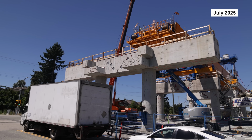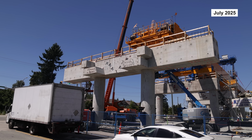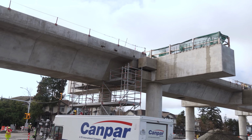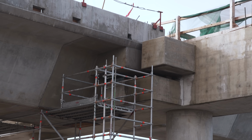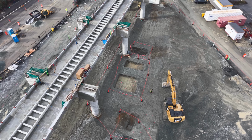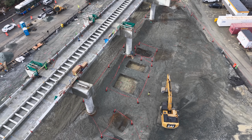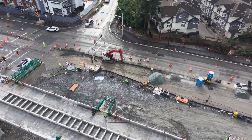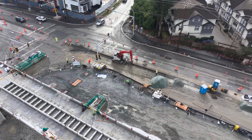In the last video, we viewed the protrusions from the easternmost bend. Now that the guideway has been built, we can see how that all fits together to support the span and prevent it from shifting during a seismic event. Under the station, excavation has begun on foundation for station elements. We'll see a lot more of this over the coming months as the station contractors move in to build them.